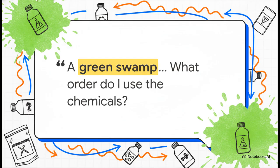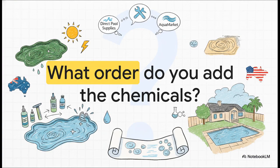Because as we're going to quickly discover, you can have all the fanciest, most expensive chemicals sitting right there in your garage, but if you don't know the precise sequence to use them in, well, you aren't actually fixing the problem. You are just throwing your money directly into a swamp. So what is the magical order?